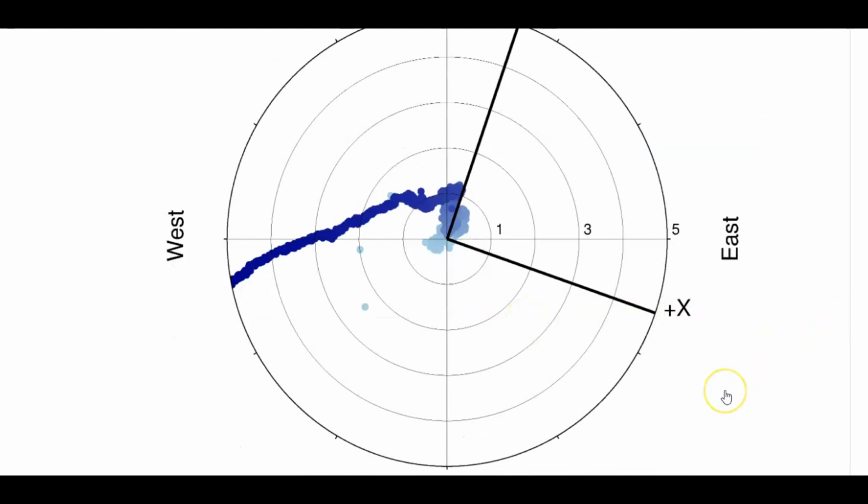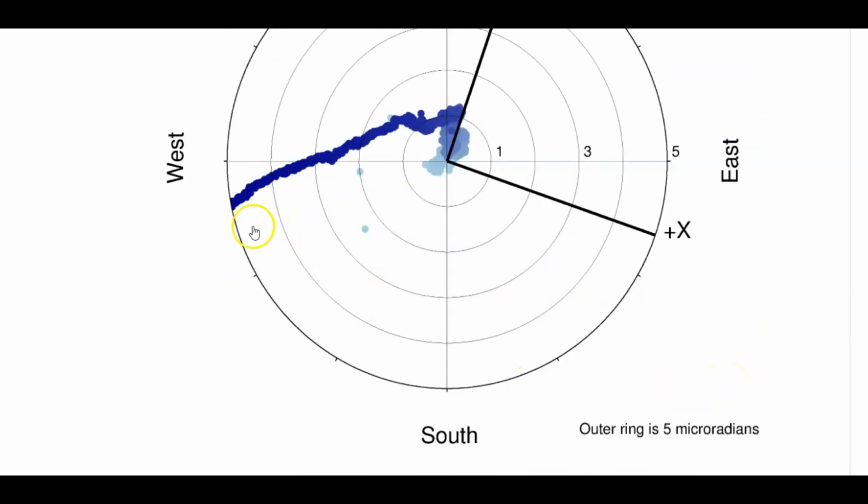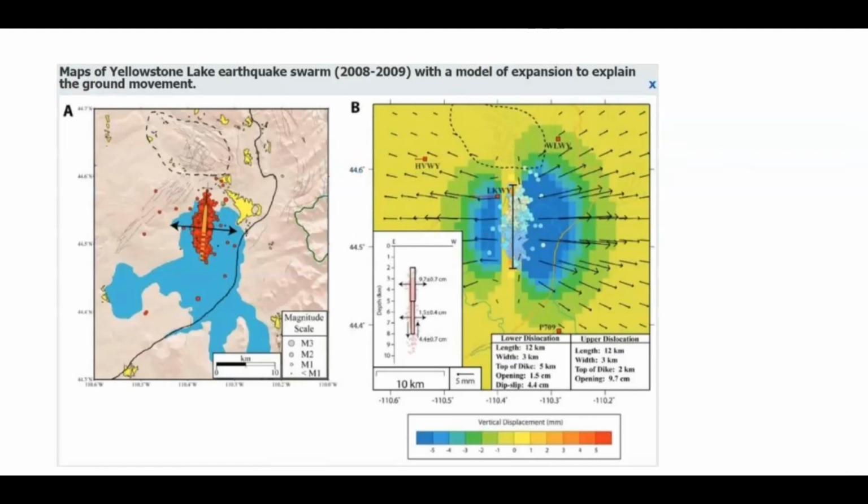This is set at 5 microradians. They'll probably have to reset it because of the significance of this movement that's going on there at Yellowstone Lake. And remember, Yellowstone Lake has a fault there at the bottom of the lake that is causing spreading. This here is from an earthquake swarm that occurred in 2008 and 2009, explaining the ground motion, the movement, and the expansion of this fault line. And when they did research, I think it ended about 3 years ago, they sent little drones down there on the bottom of the lake. They found out that the water temperature was twice as high as what it had been in previous testing.